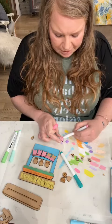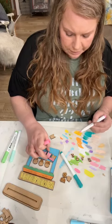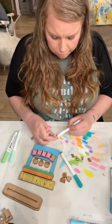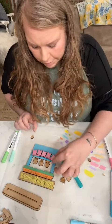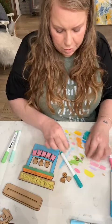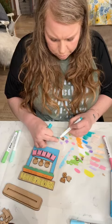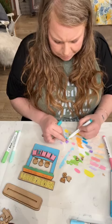So there's a lot of little pieces to paint, even though they're like smaller little things, but still really fun. Okay, that pink is cute. Okay, so now let's do our numbers on that. Oh, that's perfect.